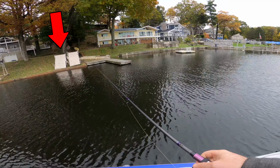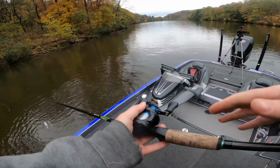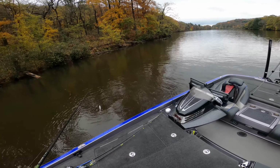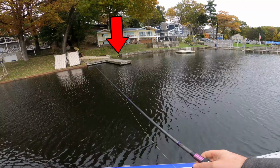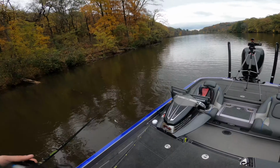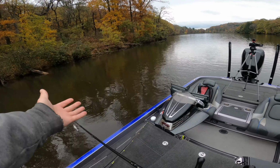If you live on a lake where they pull the docks out in the wintertime, if you have say 100 docks in the lake in the summertime, they pull 75% of them out. Now there's only 25 docks. High percentage areas would be the only docks remaining left in the lake because those fish have to go somewhere and live.